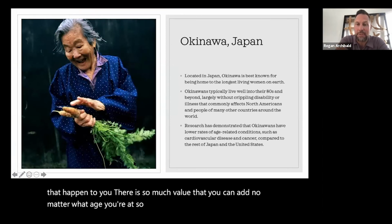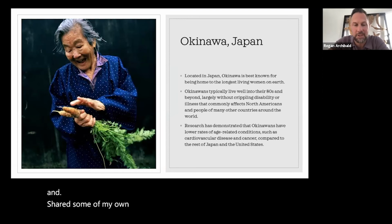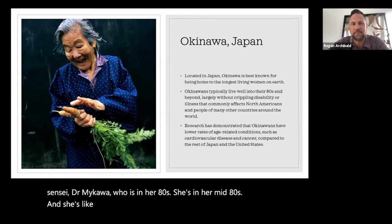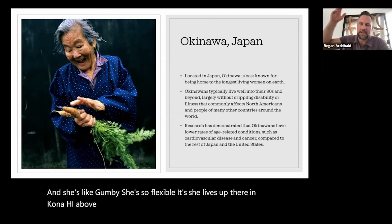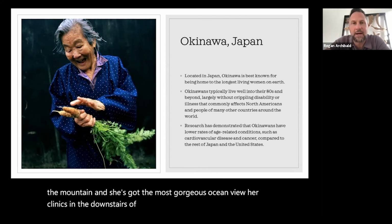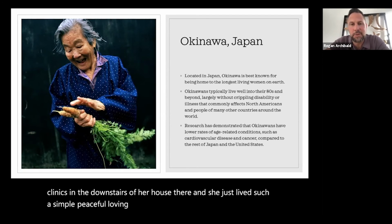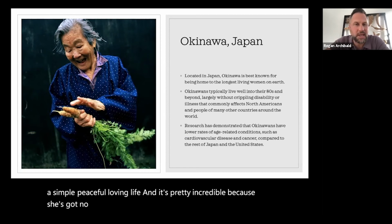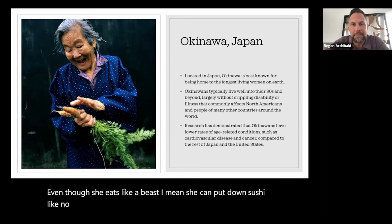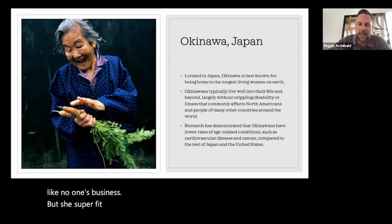So we talked about Okinawa, Japan, and shared some of my own personal experiences having a Japanese sensei, Dr. Maekawa, who is in her 80s. She's in her mid 80s, and she's like Gumby. She's so flexible. It's insane. She lives up there in Kona, Hawaii, above the Kona airport. There's this neighborhood up on the mountain, and she's got the most gorgeous ocean view. Her clinic's in the downstairs of her house, and she just lives such a simple, peaceful, loving life. It's pretty incredible because she's got no arthritis. She's not overweight at all, even though she eats like a beast. She can put down sushi like no one's business. But she's super fit, super kind. So I shared some of that.